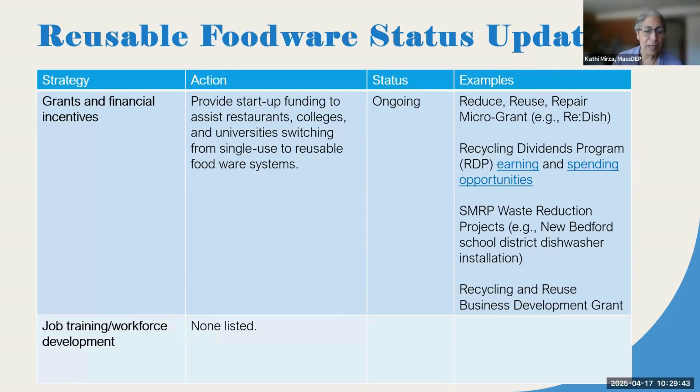At the bottom of the slide, you'll see job training and workforce development. There's been no action on our part yet to report here. But when we get to the feedback section, we would love to hear from all of you about any experiences you may have relative to any workforce development or job training in this space, because of the very important work that you do here as partners with us. Next slide, please.